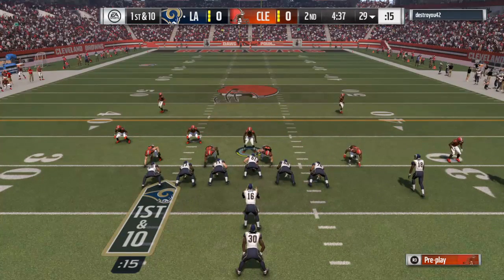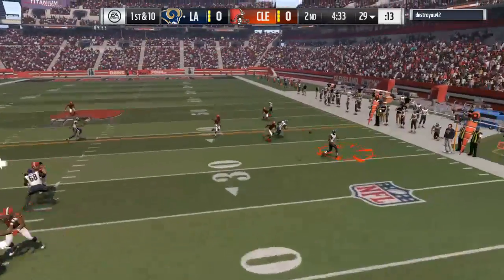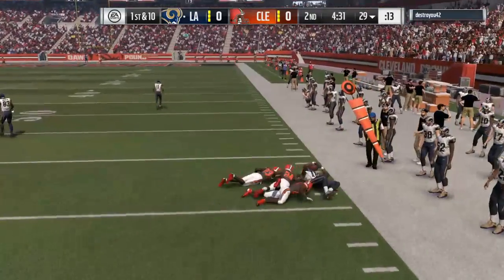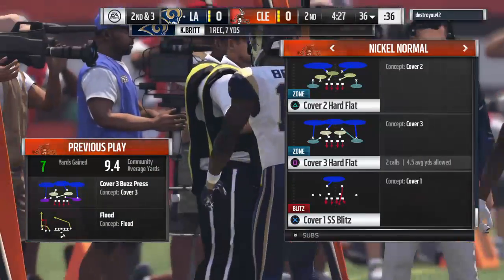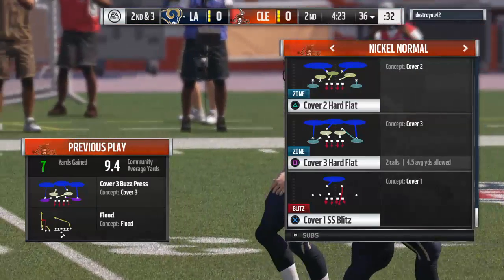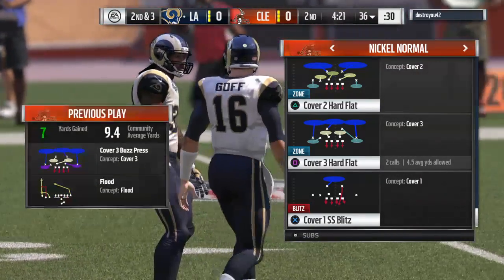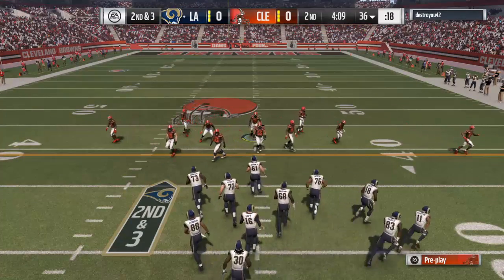They'll come out in the pistol. Now a 1st down throw. Gone. Completes it right side to Britt. It's a gain of 7, and it'll make it a 2nd down. Three yards remaining here on 2nd down.